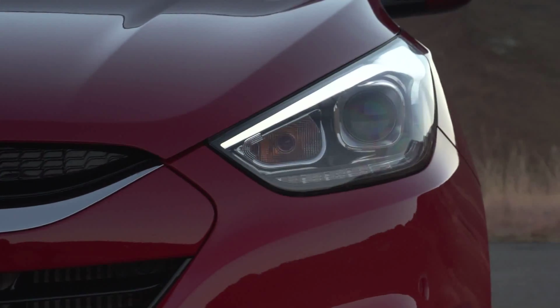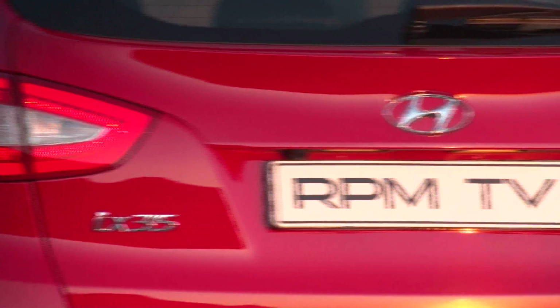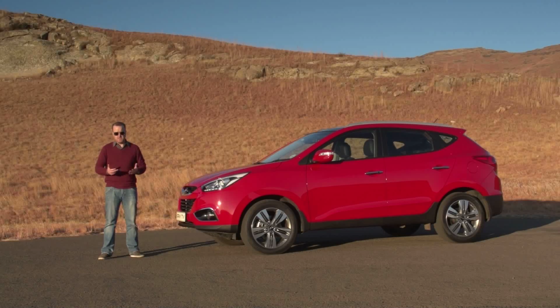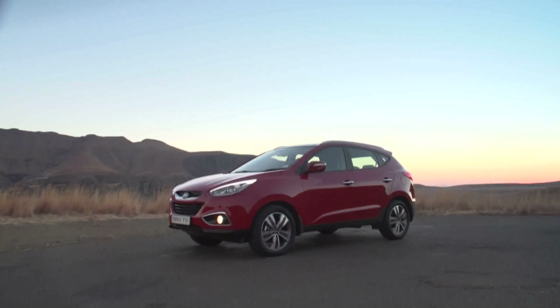Added to that are the usual styling bits that read like a veritable to-do list of automotive facelifts. New headlights? Check. New taillights? Check. New grille? Check. The ix35 also gets new wheels and roof rails, but the overall appearance is a mildly updated appearance rather than a wildly different look.